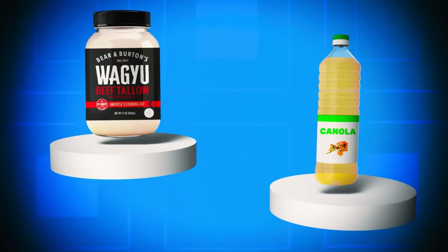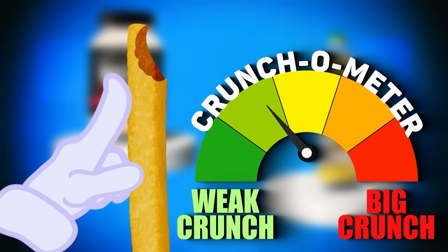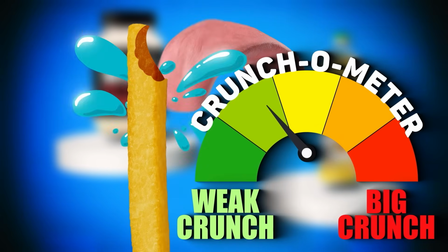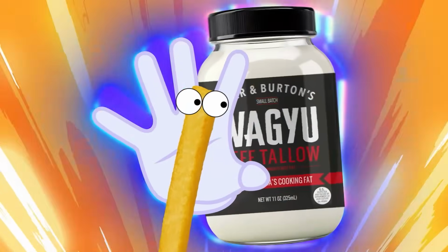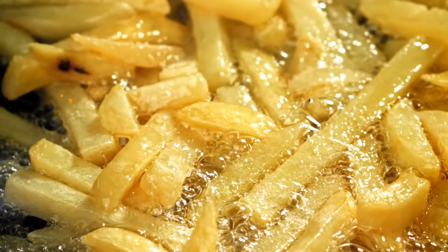Definitely a step above canola oil, but beef tallow led to some of the weakest crunch and fry integrity of the whole experiment. And sure, it did provide a nice flavor, but it didn't enhance the fry itself. In fact, it completely overpowered it. That's not to say that it's necessarily a bad thing, but we're looking for what oil would highlight the fry the best.